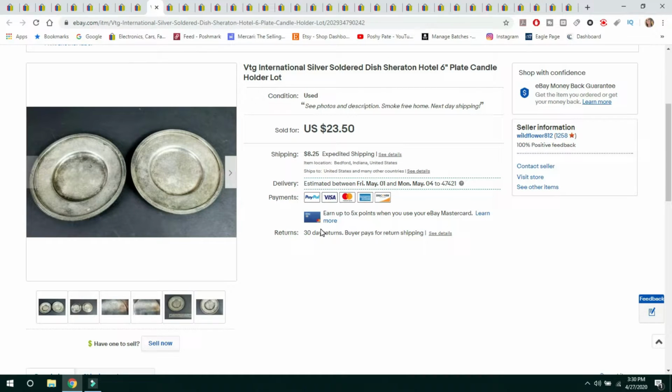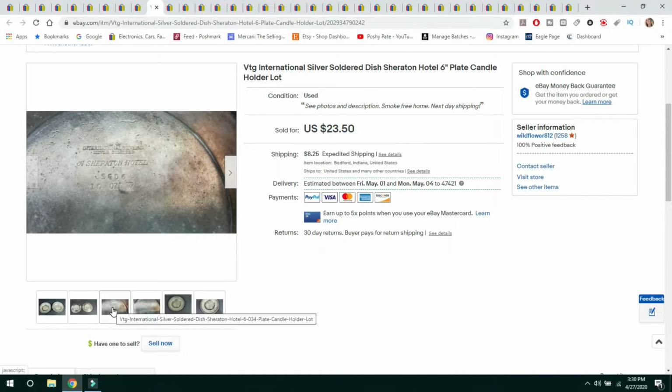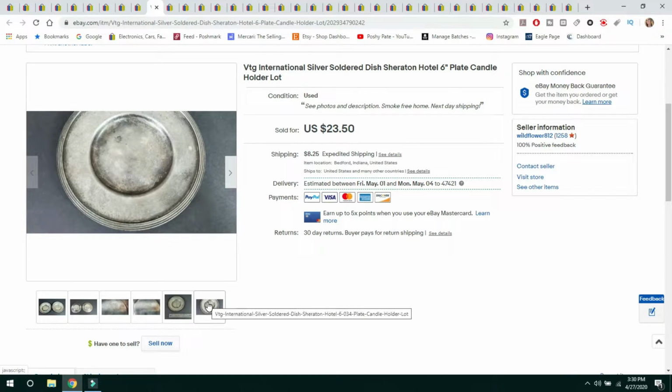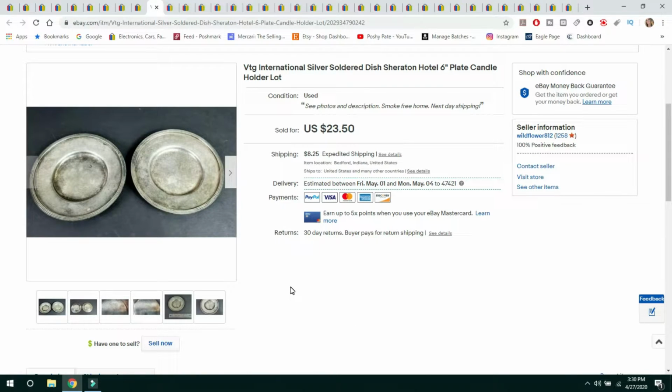The next item are these vintage International Silver soldered dishes from the Sheraton Hotel. They were 6-inch plates. I'm not really sure what these were used for. I think they were probably maybe a bread plate. They were silver. I kind of thought of a candle holder. They do look pretty with a candle on them. It was a little bit hard to come up with some words to use for this. I was trying to give the customer a little bit of ideas, maybe fill out the search a little bit more. And this sold for $23.50, and the buyer paid shipping.